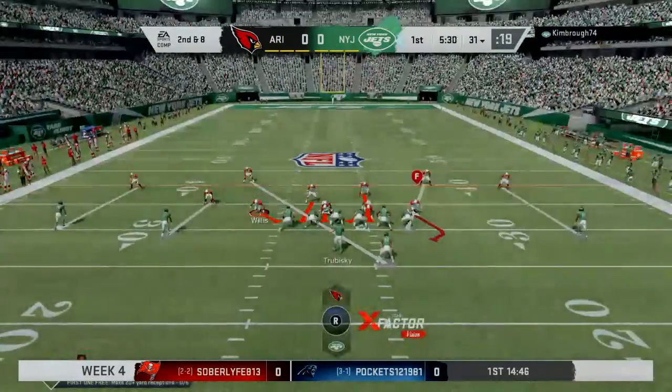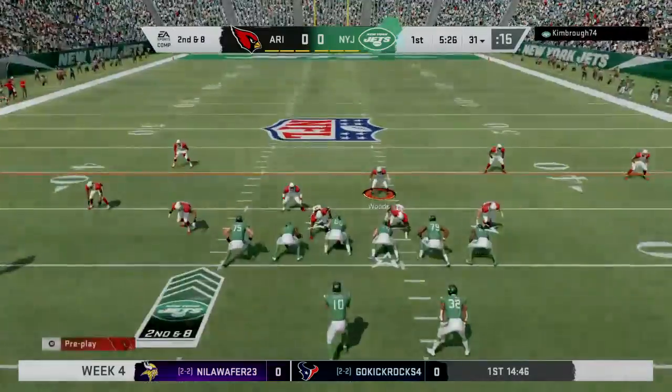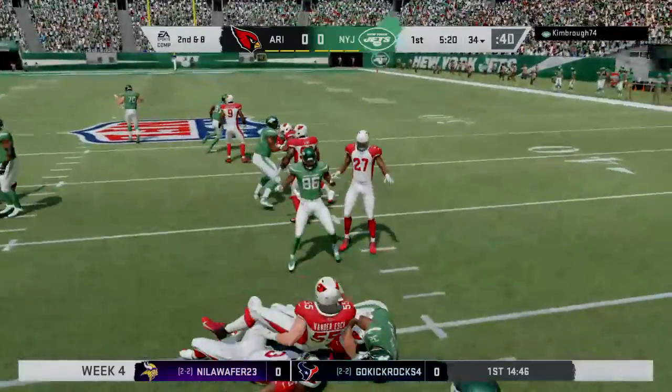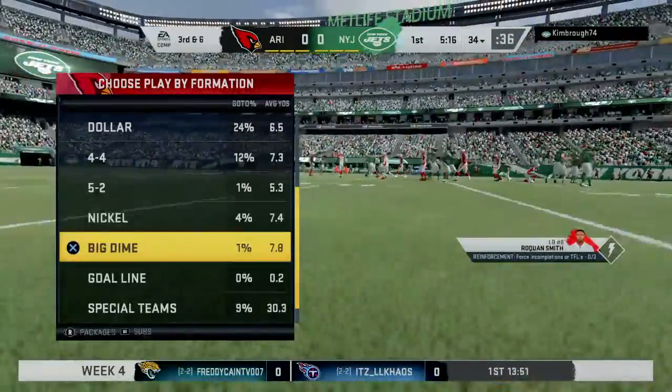The last run good for 2. Here's 2nd and 8. On 2nd down, it's Coleman. Just a couple on the ground there. That's going to bring up 3rd and about 6.